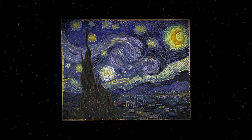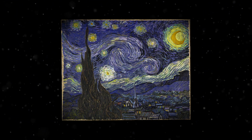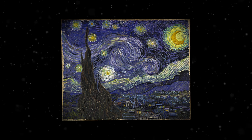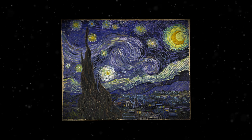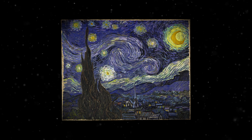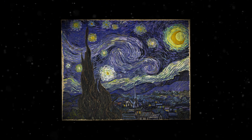The buildings huddle together as if for warmth. The church spire rises in the center of the village. It is the tallest structure, but it does not reach the sky. It remains firmly in the earthly realm, while above, everything is in motion. The spire points upward, but cannot touch what moves above.